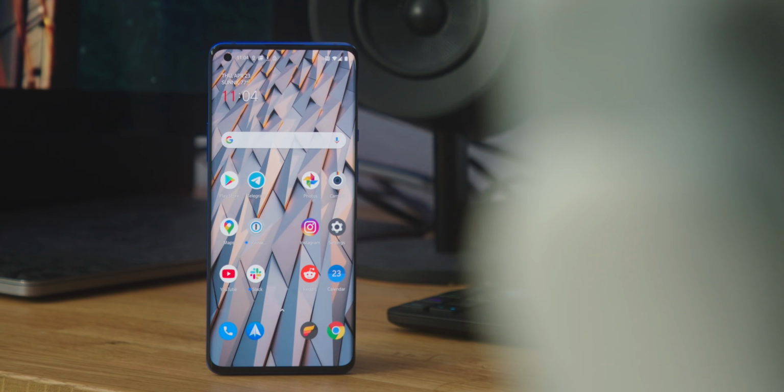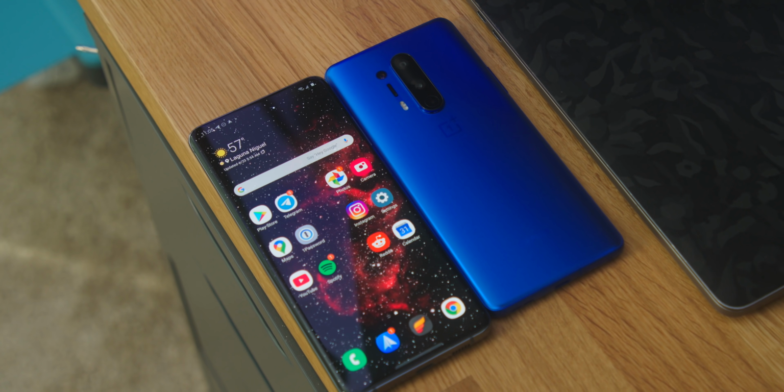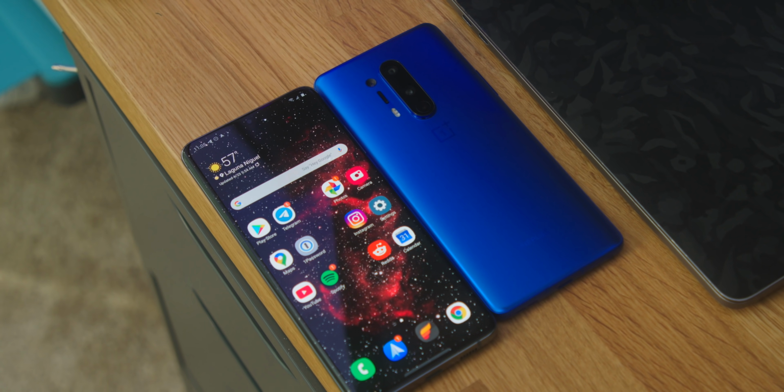And on a spec sheet, these phones look to be very similar, but with $500 separating these two, which phone is going to be the better buy? Are you getting $500 more with the Samsung King, the S20 Ultra? Or does the OnePlus bring enough to the game to make it worth the money?